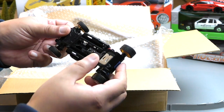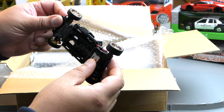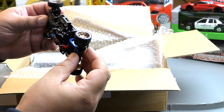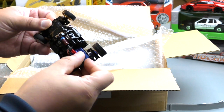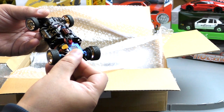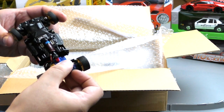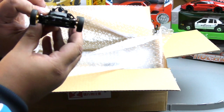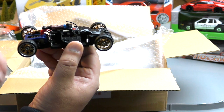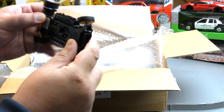So, alright, let's see what we've got here. We've got the carbon fibre chassis stiffener. We've got the alloy motor mount. Should have an upgraded motor on there, I think. Maybe an X-Speed. And, yeah, oil-filled shock. So a bit more resistance. Funky mounts for it. Upgraded springs in the front. Okay. Ball bearings all the way around.